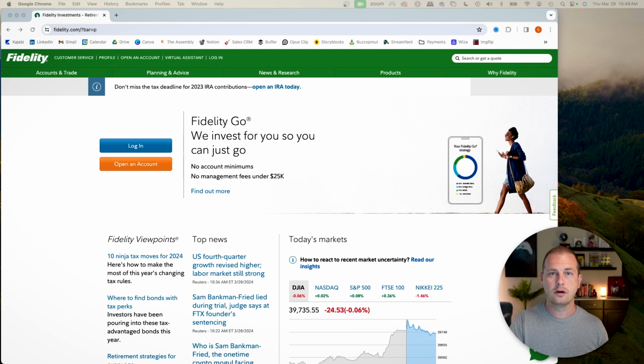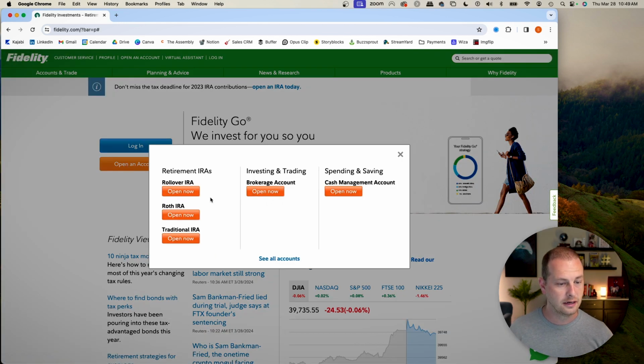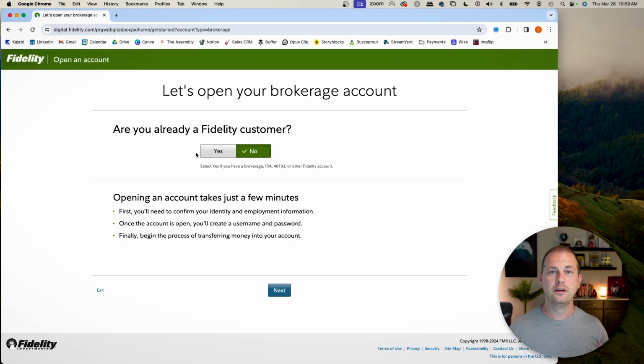So I'm going to walk through Fidelity specifically. This is a company that I use and I personally really like. Other ones that are really good would be like a Schwab or a Vanguard, different ones like that. But what you do is you come in here and we're going to click open an account. It's going to give you a couple different options and we're going to start with a brokerage account. So if you already have an account with Fidelity, it can bring over all your information and then combine your accounts. But if you don't, we're just going to say no and pretend that this is new.